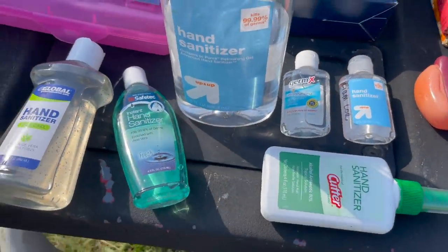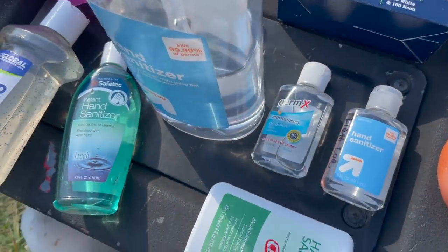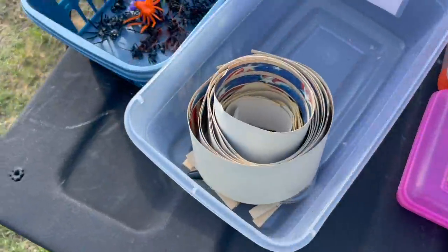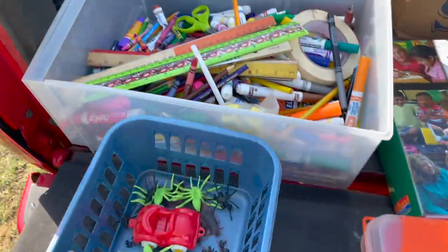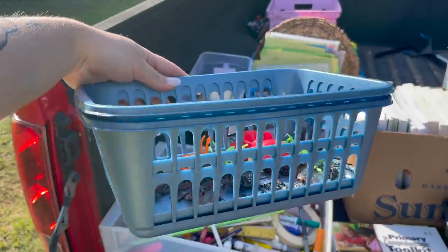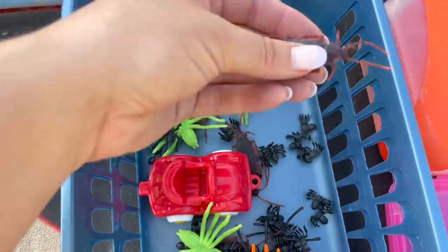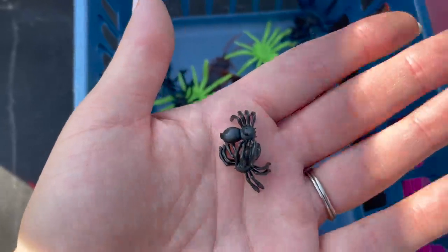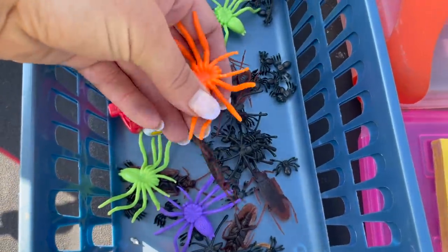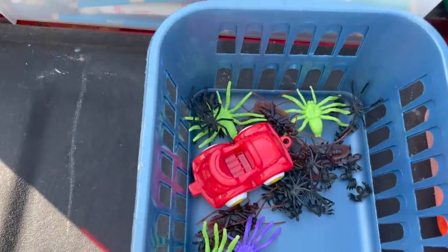So all of our hand sanitizers, I'm going to be keeping both of these small ones because I like to keep them in the truck when I dive. That one's actually pretty empty. I'll put it back there. Here we have two baskets and all of these bugs that Alex is finding. Cockroaches, tiny little spiders. He spent so long finding each of these. So there we go, a bunch of bugs.